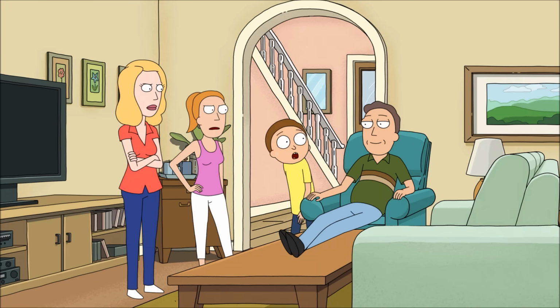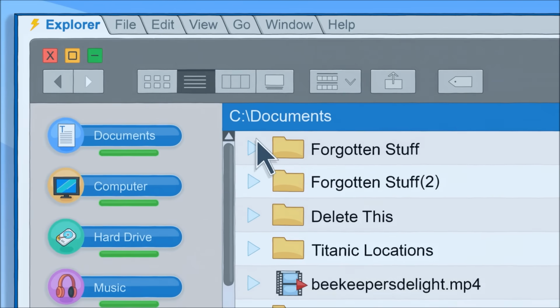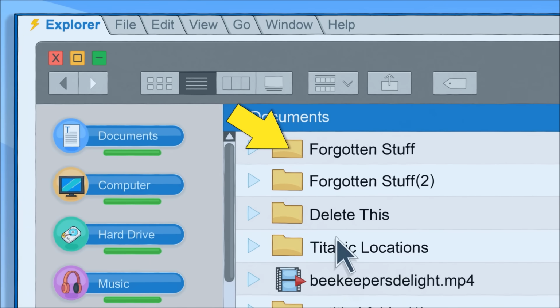This showed that even people like Jerry crave something to strive for, but now that's been robbed, they've all become him. Now they do go to Jerry for advice, and we see him on his computer with some pretty funny files on it. Firstly, there's a PDF for the ebook on the Kama Sutra for middle-aged men. Next, there's Forgotten Stuff 2, delete this, which is still there, Titanic locations, and Beekeeper's Delight.